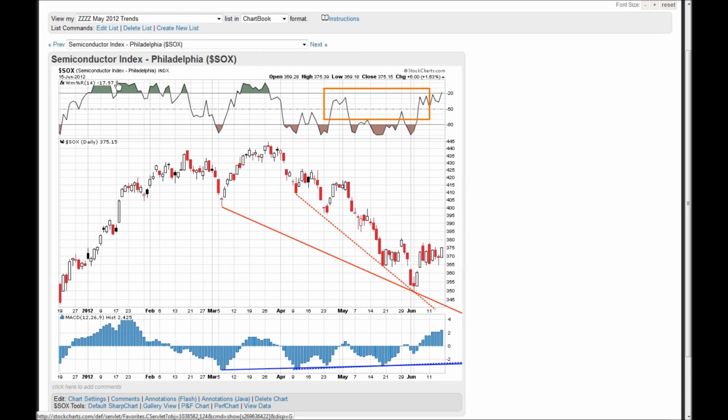This is the Philadelphia Semiconductor Index, affectionately known as the SOX. If I connect this price low here and this price low here, I get a downward sloping trend line. MACD, which helps us monitor bearish momentum, has an upward sloping trend line. Not a huge divergence. Gets much, much better recently here. This is a bullish divergence that we noticed last week.